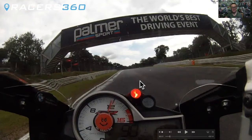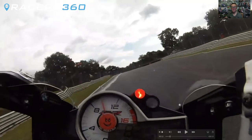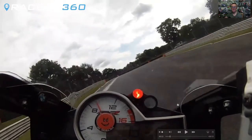Another interesting thing about Druids is we're still going up quite a steep hill up Pilgrim's Rise here, but while we're on the brakes, just after we go under the bridge is where we start our tip in into the corner, still braking hard at this point. And as we're starting to close in on the right-hand curb, it's only at that point that the corner really starts to come into view.